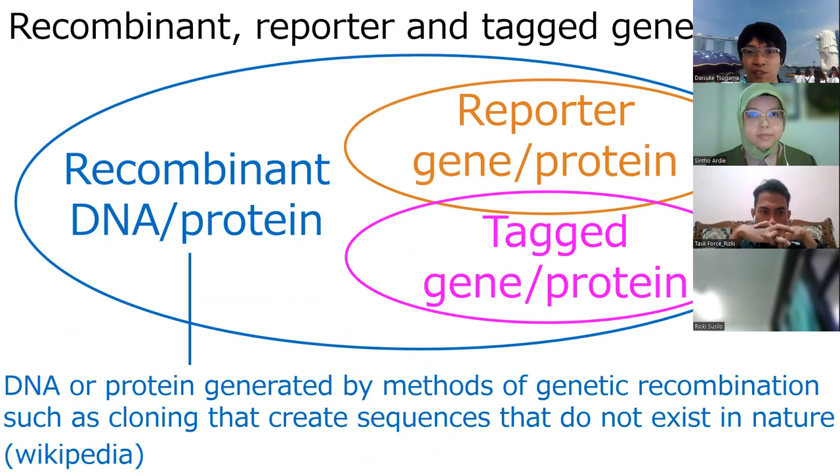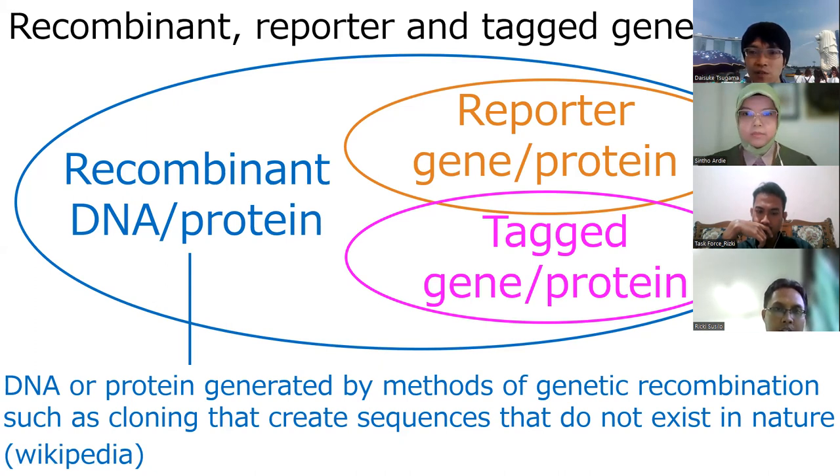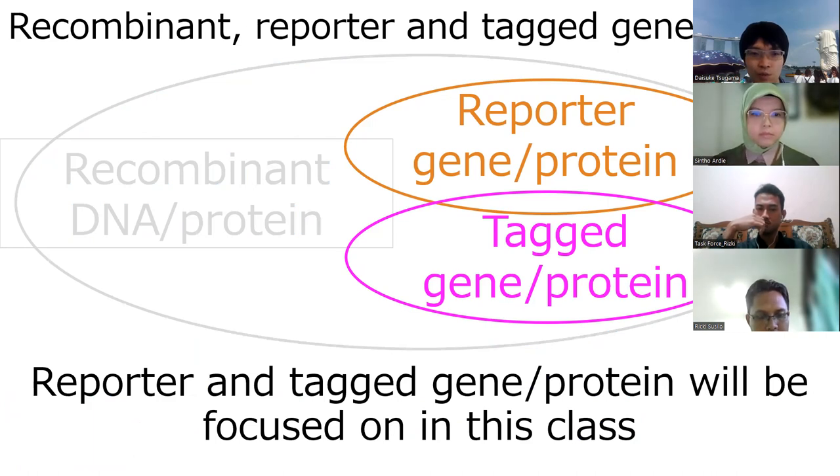The recombinant, reporter and tagged gene proteins are like this. So as I said in the beginning, the recombinant DNA protein has the broadest meaning in these categories of genes and proteins. And the concept is like this. So recombinant DNA protein is DNA or protein generated by methods of genetic recombination, such as cloning, that create sequences that do not exist in nature. As part of it, reporter gene and protein exists, and tag gene and protein also exists, and they partially overlap with each other. So in this talk, I'm focusing on reporter and tag gene and protein.